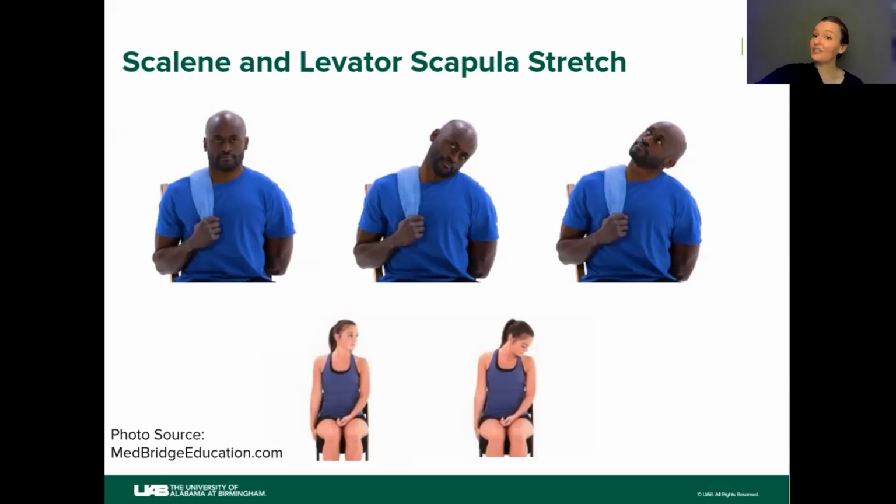So you can use that bed sheet that we talked about a moment ago to help stretch out your scalenes. You can keep that sheet folded such that it's about 4 or so inches wide. And then you can sit on one end of it and then bring it up and over one of your shoulders as close to your neck as you can be. You have to make sure that your chin is tucked.